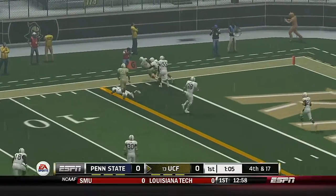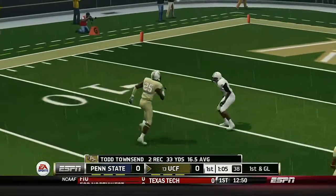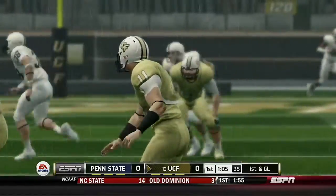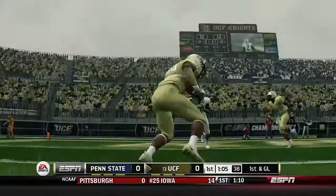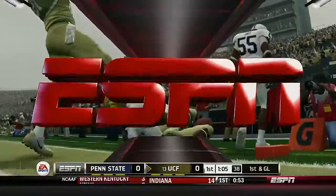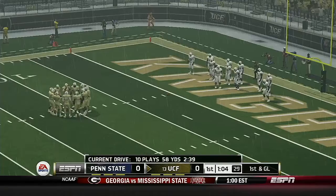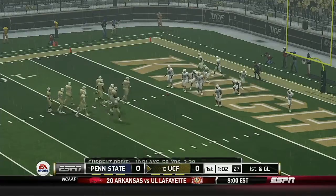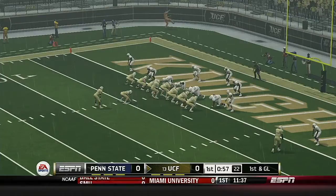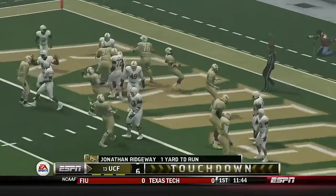Catches it, and he's looking for more. And they push him out just outside the goal line. It's first down. First and goal here. Let's see if they keep it on the ground inside the 5. Touchdown, Knights.